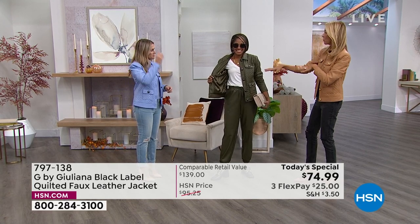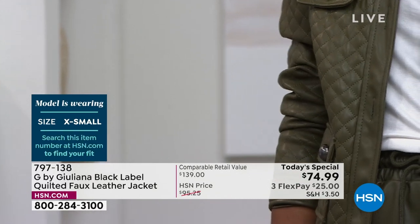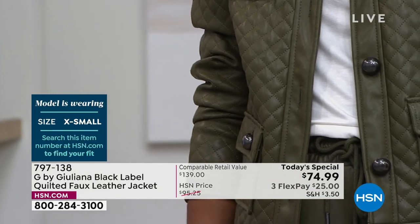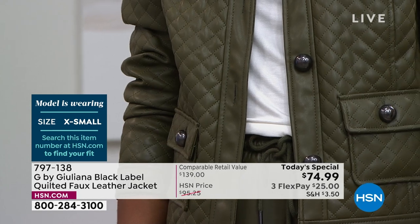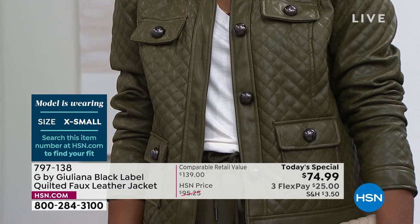Yep. And I love that it's tonal, right? We didn't do an animal print or something else. Right. I would just want this to be your forever jacket. I love this. It is truly a forever jacket. You should have called it that. That does sound good, because it's exactly what it is. Forever faux leather jacket.